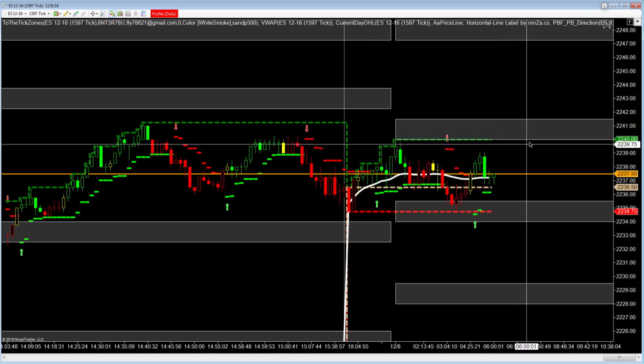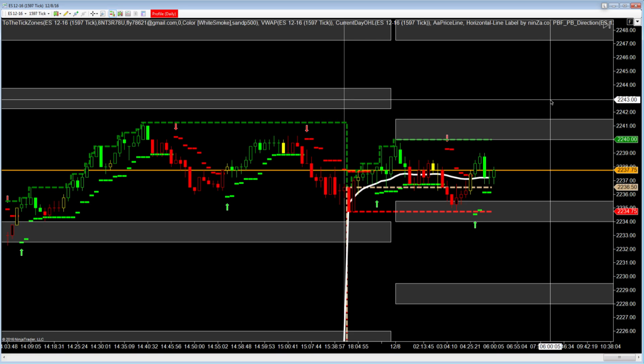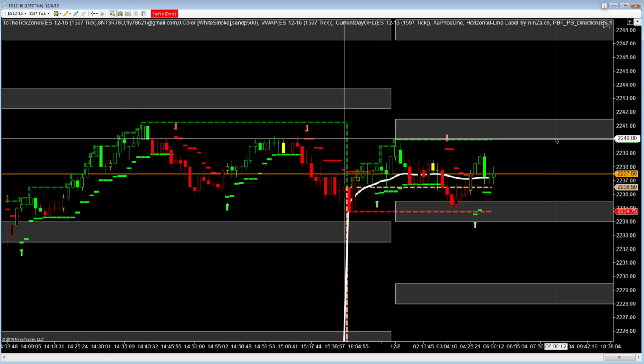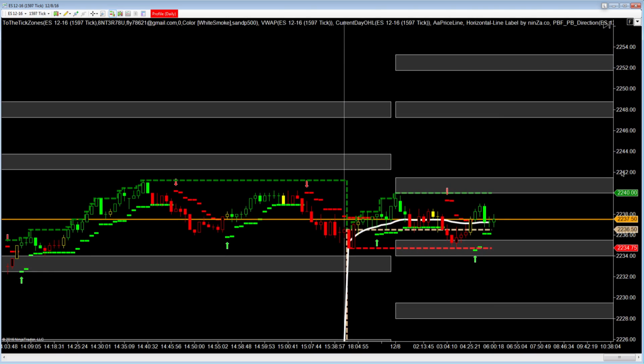And then if we're going to extend this rally, it's got to come back up and break this zone right here at 2241, come up probably around the 43 area, then look for the pullback to retest the bottom of this zone at 40 before we continue on up. We could have another big rally like we did yesterday and go straight up, but two days in a row is not likely. But this market is definitely marching to its own tune these days.